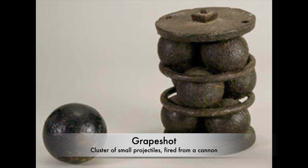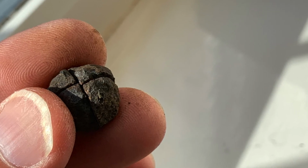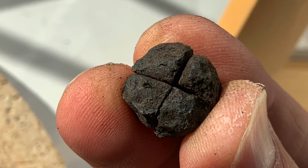But then we've got the grapeshot, which is sort of a cluster of small projectiles or balls held together like that and fired from a cannon. And when it's fired, all the balls then spray out over the area that it's been shot in. But I'm still not sure about the way these segments are so defined. This is the thing that's really confusing me.